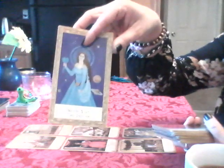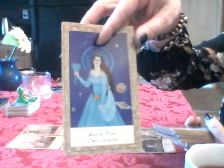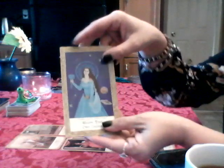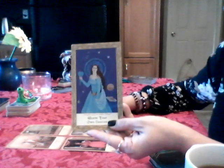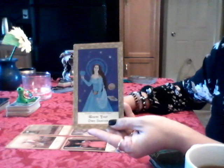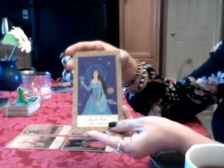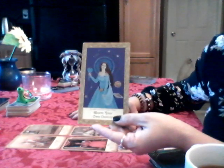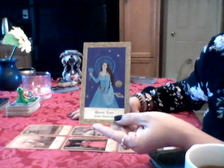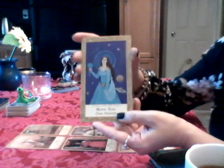So the first one is Weave Your Own Destiny. You see this beautiful girl over here, and she is in the cosmos. She is a part of the universe. She is a part of the divine, and she is making things happen. This is where this Justice card and the Knight of Swords is coming in. She is making things happen. Create your dreams. If you have a manifesting journal, something that you want in your life, think it, write it down. This is what I want. This is what I'm going to get. I'm creating my universe.